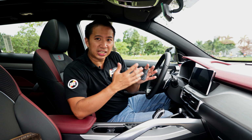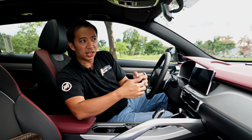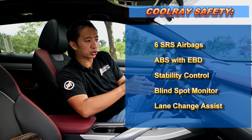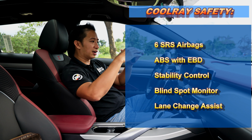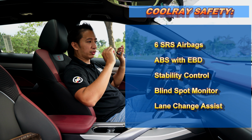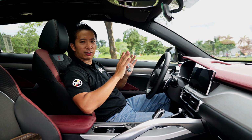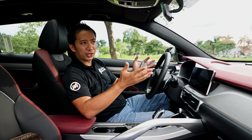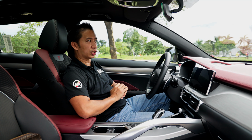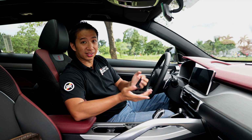Now, when it comes to the safety features of this Coolray Sport Limited, it's still the same as a regular Coolray. It still gets 6 airbags, it still gets ABS with EBD, stability control, it also has blind spot warning, and it also has lane change assist. Okay, it's something that you'd expect from Geely, because Geely owns Volvo, so you could expect that we're going to have a good amount of safety features. However, it is really not the class leader anymore, so there's that.